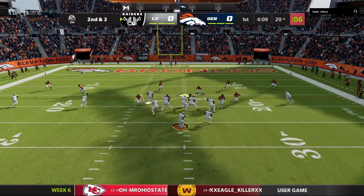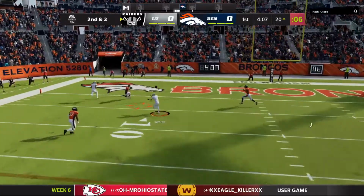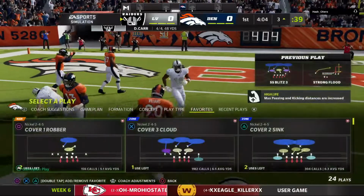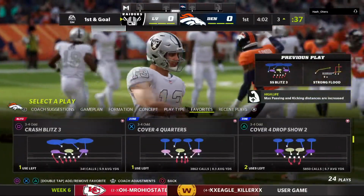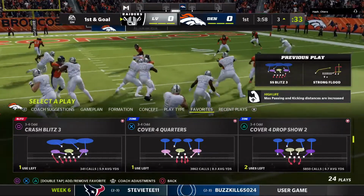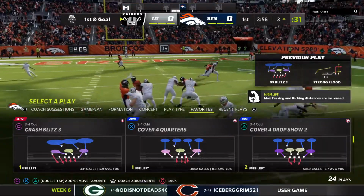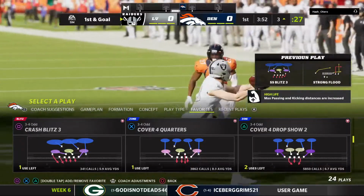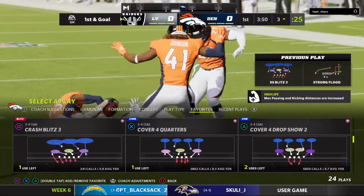Looking to throw again on 2nd down. Carr, he's got it. And the Raiders are going to have a 1st and goal coming up as the tackle made at the 3-yard line. And Hunter Renfrow is giving them great production for a 5th-round pick. 56 catches last season, and we know he's famous for being 3rd in Renfrow, but I think he's pretty good on 1st and 2nd down, too.